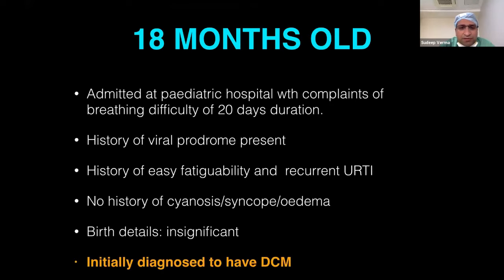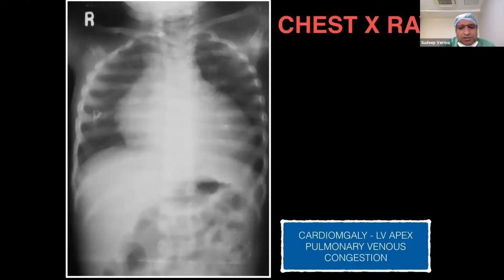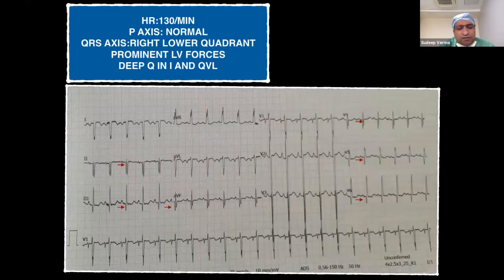This is an 18-month-old diagnosed with DCM, presented with multiple episodes of failure, on multiple medications, and again presented with failure in the pediatric unit. This is the X-ray that shows cardiomegaly and pulmonary venous congestion. When we did the ECG, we found deep Q waves in lead 1 and aVL. So we thought of some coronary issue which was missed before.